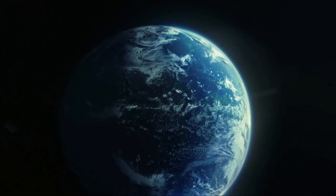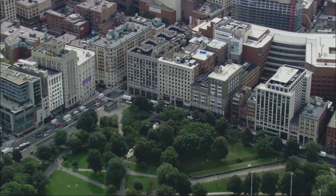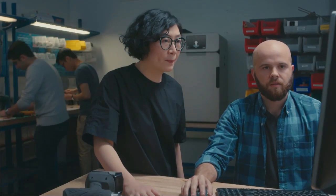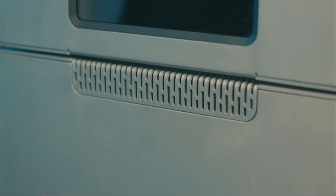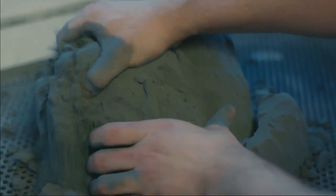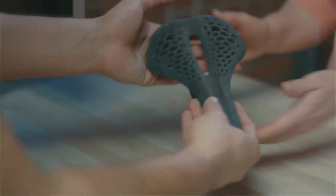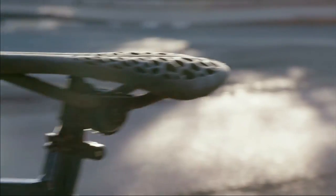It's time to make a change. To produce only what we need. To make products where they are designed. To create things by people, for people. It's time we bring back the human touch and get our hands dirty again. Introducing the Formlabs Fuse 1, putting the means of production back in your hands.